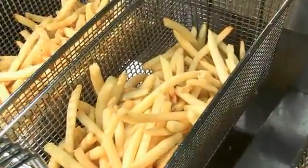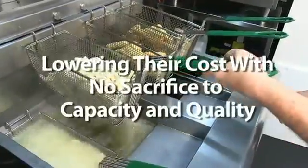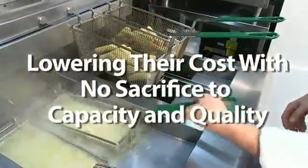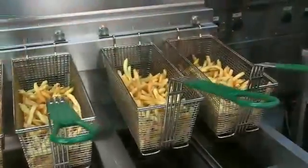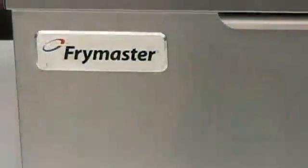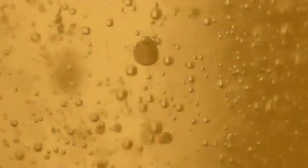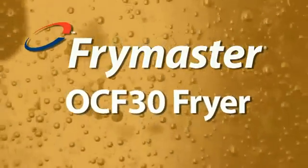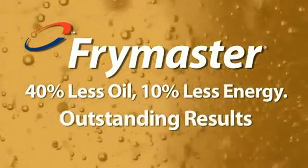Remember, your total cost to fry includes many factors. Profitability depends on managing them, lowering their cost with no sacrifice to capacity and quality. What you invest in upfront will determine how successful this area of your menu performs for years to come. And when it's performance you need, trust a leader, Frymaster and the OCF30. 40% less oil, 10% less energy, outstanding results.